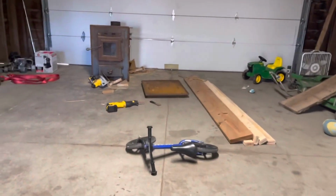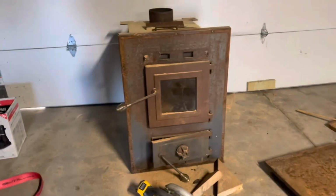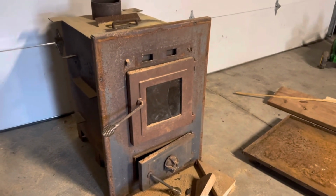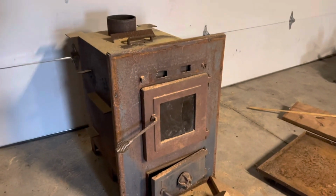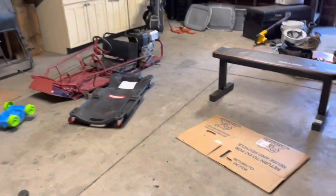All right, so we're in the shop. Here's the furnace. Mark is going to try to get some of that rust off of there. This is what it looks like as of now. And we need to go back and get Theo.